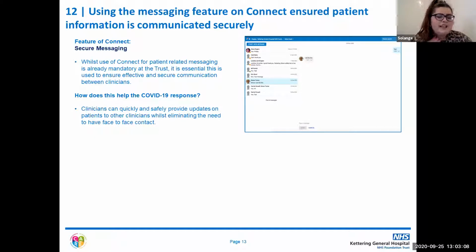And again, Connect is pretty self-explanatory. It's very much like WhatsApp, but on a secure platform. Connect allows clinicians to message each other wherever they are. The reality is not all the time your seniors are available on the telephone, but most people can reply to a message pretty quickly.